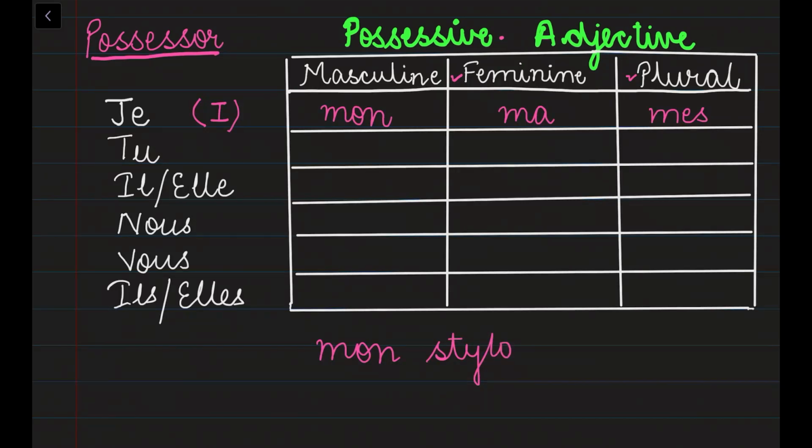And if you have to say my mother, then you'll be using ma mère, which is feminine. And if you have to say my parents, because parents is plural, you'll be using mes parents. So I repeat once again here, with je, the possessive adjectives are mon, ma and mes.